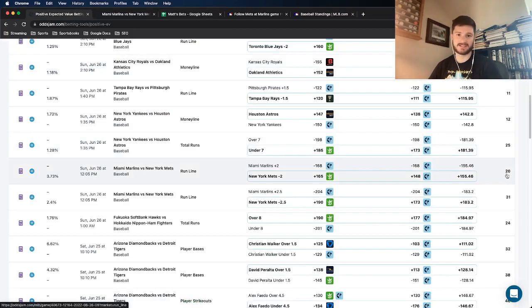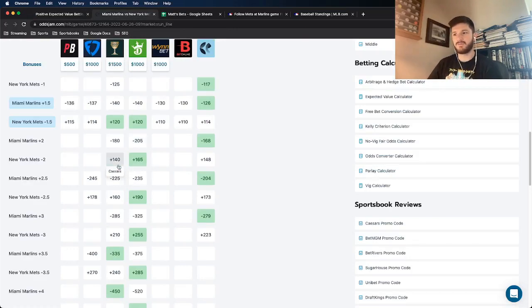Of course, it's only 20 cents in market width, so it's well within range there. Opening up a new tab, there's only one other book to compare to. In this case, it was Caesars at plus 140, which has worse odds than what the OddsJam line has here at plus 148. So this plus 165 is a true value, and we can also roughly gather that based on what the 1.5 is priced at. Funny enough, Caesars and DraftKings both have it priced at plus 120, but DraftKings has the minus 2 all the way up at plus 165. So pretty good value there comparing the two sportsbooks.